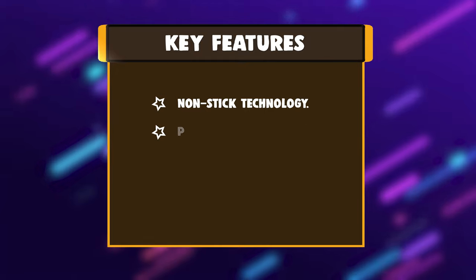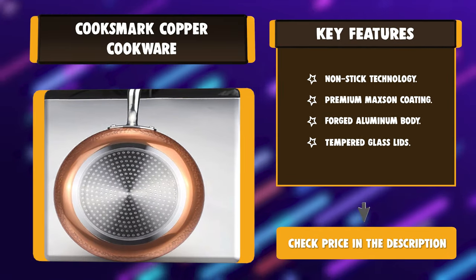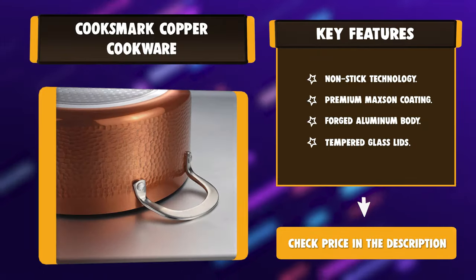Key feature: non-stick technology, premium max encoding, forged aluminum body, tempered glass lids.